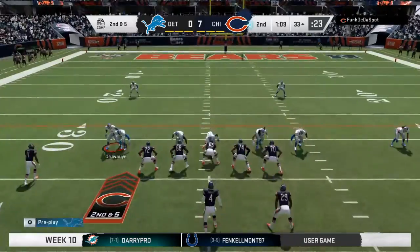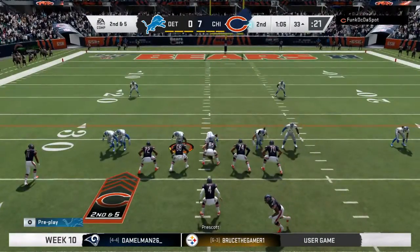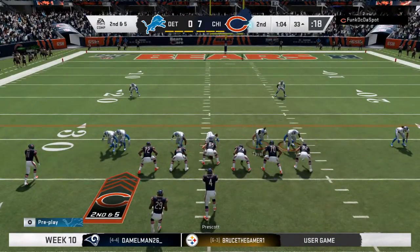I call that play a success. A nice inside run sets up a very manageable second down. A very solid gain on that play.